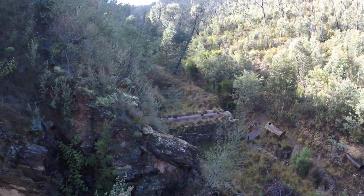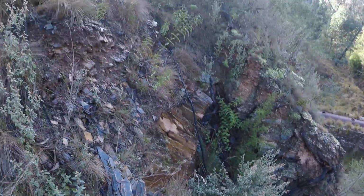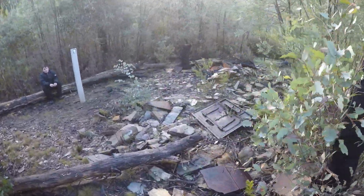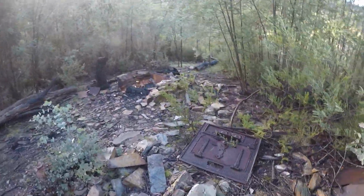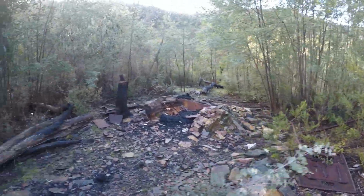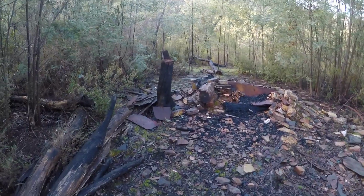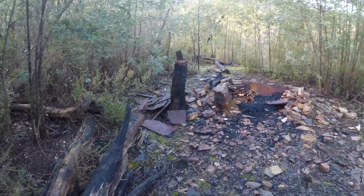All right, so we're now headed to the Haunted Homestead. Oh, here we are. We're now at what is called the Haunted Homestead. Look at that. Pretty much what was left of it. Certainly a lot of relics left here.